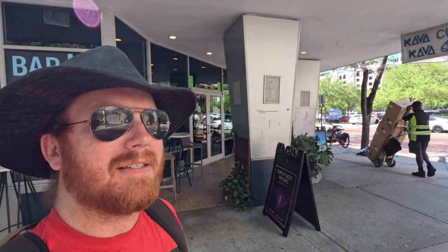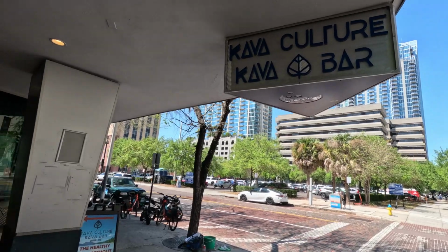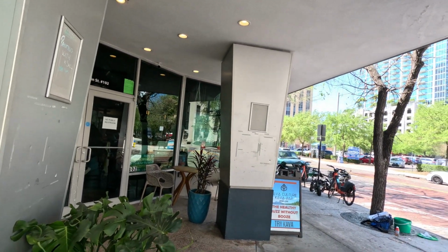We've just gotten to one of my favorite places in downtown. This is a place called Cava Culture. So if you haven't heard of it, there aren't that many places in the country where this is popular. The only ones that I know of right now are Florida and Colorado. But it's these two types of teas that get served at these kava bars. It's kava and kratom. And Florida is one of the only states where it's popular to get it pre-prepared in a bar-like setting. It's very popular with people who are trying to quit drinking, because those two drinks, I think especially kava, really help people cut down on their alcohol consumption.